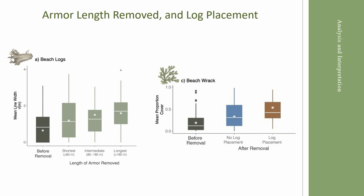And if we move on to look at beach rack, this is looking at when logs were placed on the beach. So when you're doing restoration construction, you're removing the armor and you're bringing in logs to place on the beach. And you can see that in this case, low mean percent cover beach rack before removal. If you don't place those logs, we were seeing less beach rack. But if you do place logs, we're seeing more beach rack. And so those logs can help stabilize that upper beach, trap sediments and trap beach rack, and just provide more habitat features of that site.